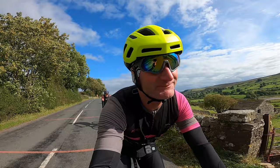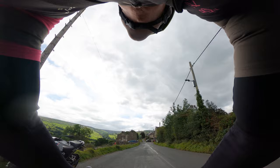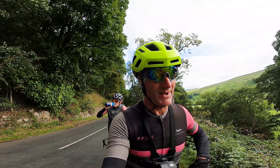Brilliant. And at 53 miles, we cycled through a place called Low Row on Gunnerside Lane. And ahead of us was Muker, and we continued to follow the River Swale, which was down below on the left. And when you cycle along here, you can't help but notice the buildings, and it just feels like time has stood still. This is more like the Dales, isn't it? This is lovely. Right, we're on the way now towards Thwaite.